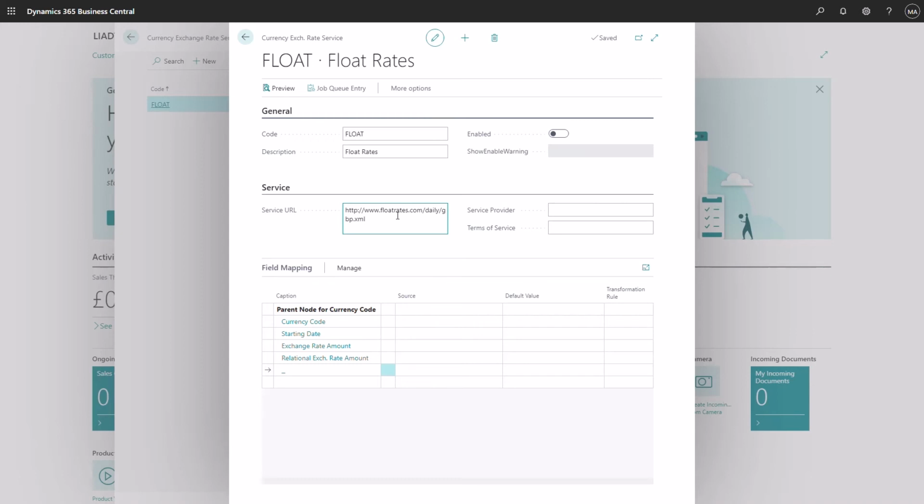Float rates provide a variety of different exchange rates, so you can get the exchange rates from the perspective of different currencies. Obviously, this is a British company, so we're getting the exchange rates from the perspective of the GBP currency. If you work in US dollars or euros, you can change the GBP to the code for the currency that is relevant to you.